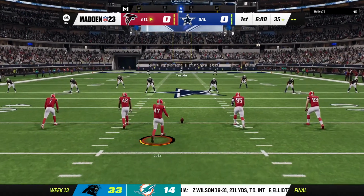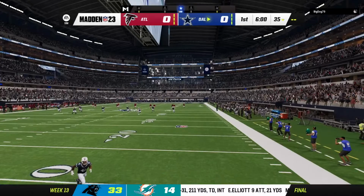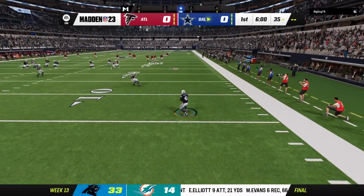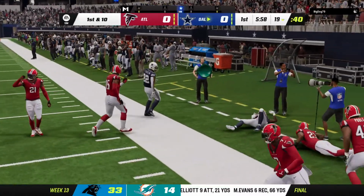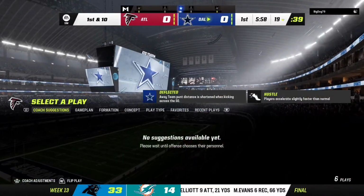Here's Will Lutz ready to get this one started. And we are underway from AT&T Stadium. Takes it at the 7. And he's going to be out of bounds here as the run back will leave him shy of the 20-yard line.